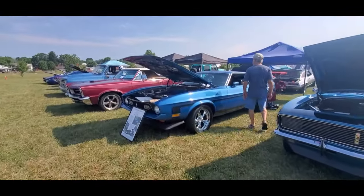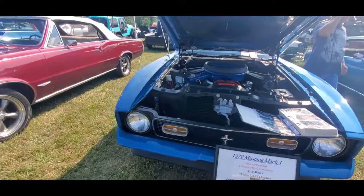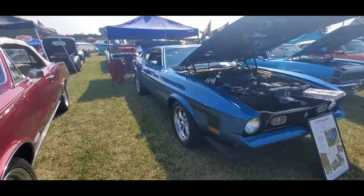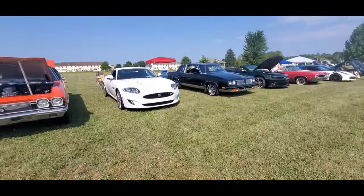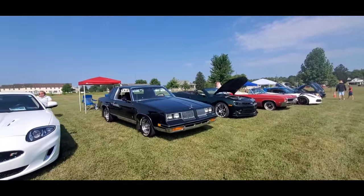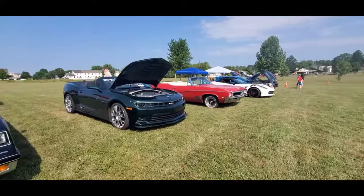A lot of Jaguar here. I'm spotting another one. Like the little Mark. This is a 72. 351 2-barrel. Nice. And of course, goat. There's another Jag over there. Finally, an Oldsmobile. We haven't seen one in a while. That's interesting. T-top, and they're not opening it up. Got some Modern Muscle over there.